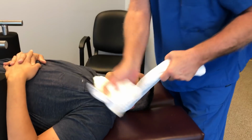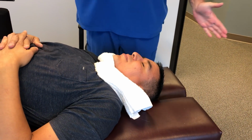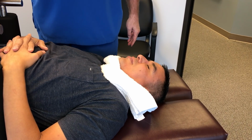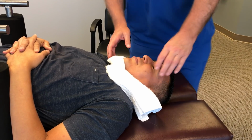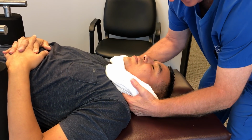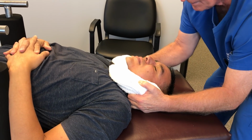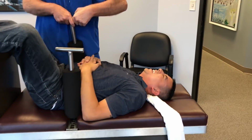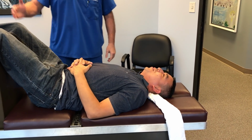So what I'm specifically doing with this ring dinger, and what a ring dinger does, is it decompresses the spine on the y-axis from the occiput all the way down to the lumbosacral joint, which is L5S1, to the sacrum. I'm wrapping the towel not around his neck, but I'm cupping it at the occiput, around his mandible. Just breathe through your nose. There you go. Home run. Oh, there it is. That's why we call it ring dinger.